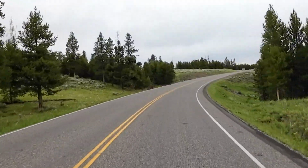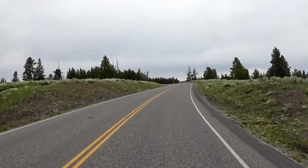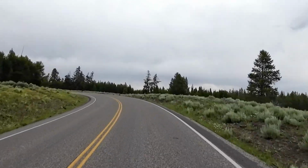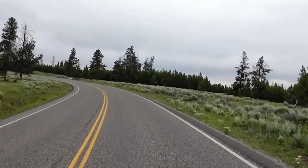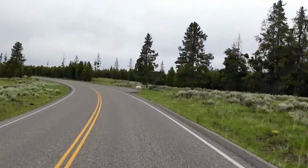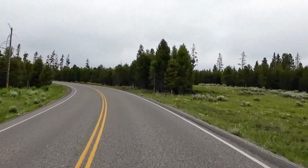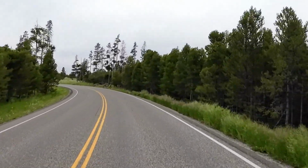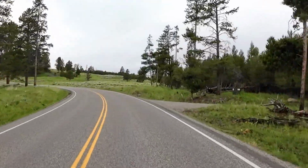near the crowds. 90% of the people at any national park do not leave a scenic drive or a parking lot. So taking a hike will allow you to get away from the crowds, and you don't have to do anything crazy. You don't have to do serious mileage. You just need to find a hike that's your speed and walk for 5 minutes, and you'll be alone, and you may see something interesting.